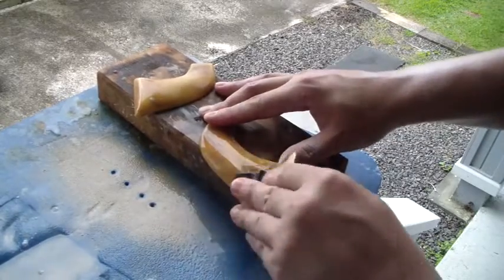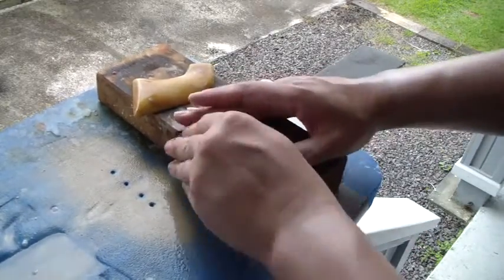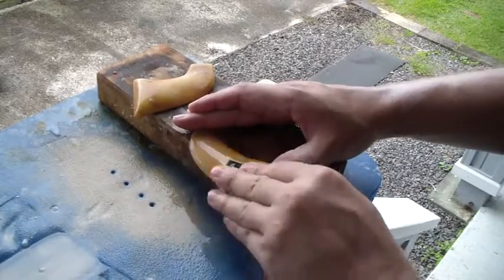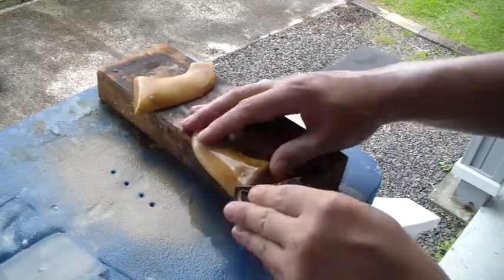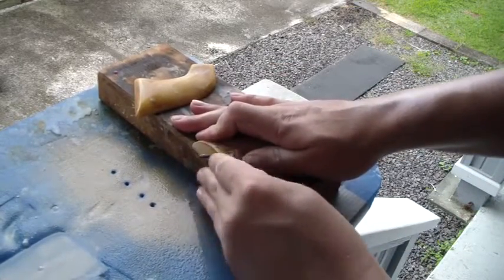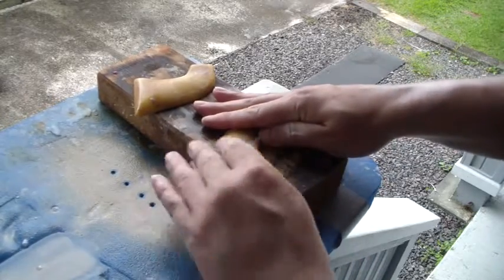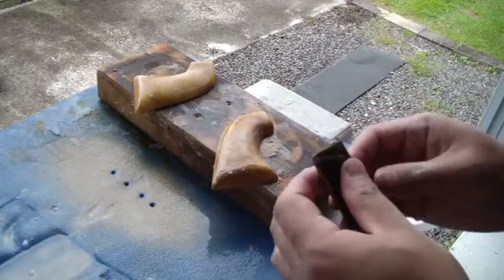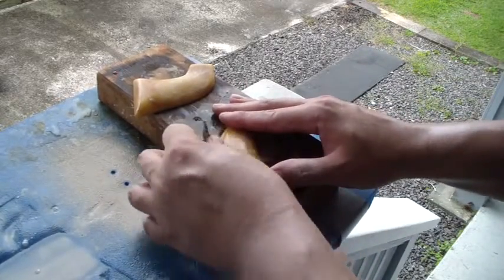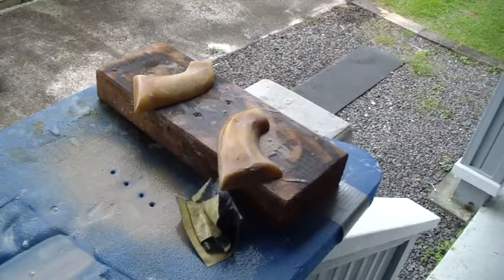I like to call this finish real bone or real ivory or whatever. It definitely has a look to them. It's a lot different. These are the palm swell ones, so we'll see. Just going to go over and finish up the polishing here.